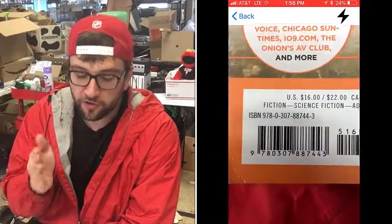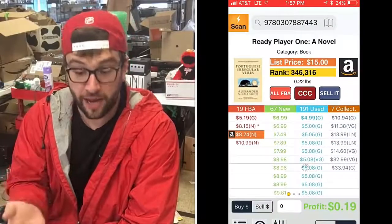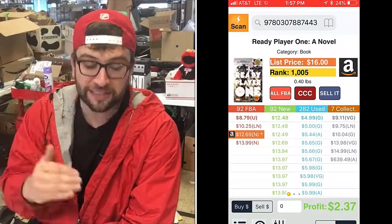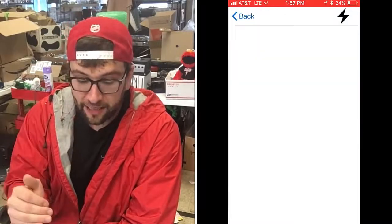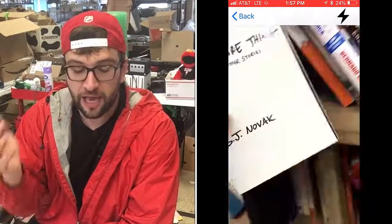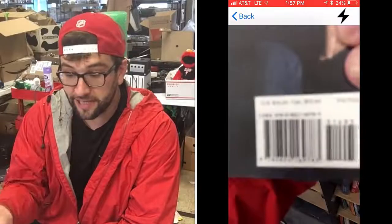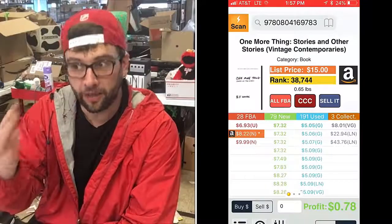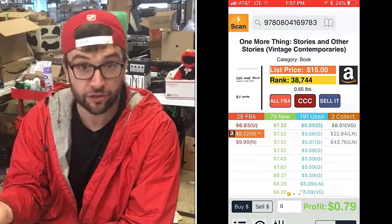Ready Player One. This book I know is a winner. It's fiction, but it's relatively new. The book's not in new condition, but I can sell it for $10 or $11. I'm gonna pull it off the shelf and I'm gonna sell it because even though I'm only making a couple of bucks, it's gonna happen so fast and it'll get the ball rolling, at least on today's sourcing trip.